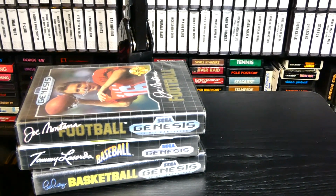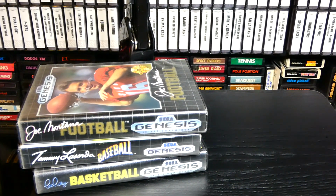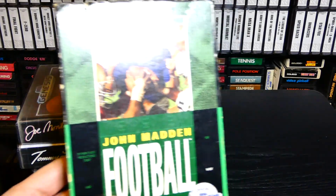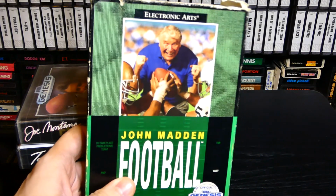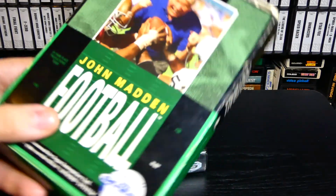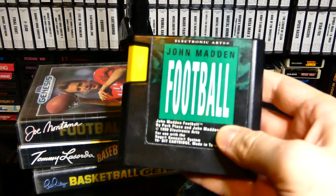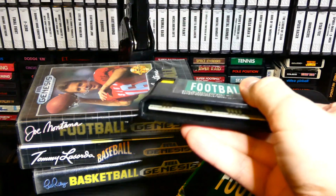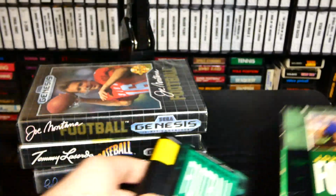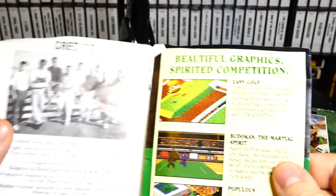So, I usually don't buy sports games, but I will add those to the collection. We also have a John Madden football, the first Madden game. I mean, just look at that. Almost the last time you saw one of these boxes. And the box is beat up, but still. This is the very first Madden game. Look at the cartridge right here. Normally you'll find the cartridge by itself and it's probably not worth much. But the box, I mean, just look at the box. That is actually pretty cool.